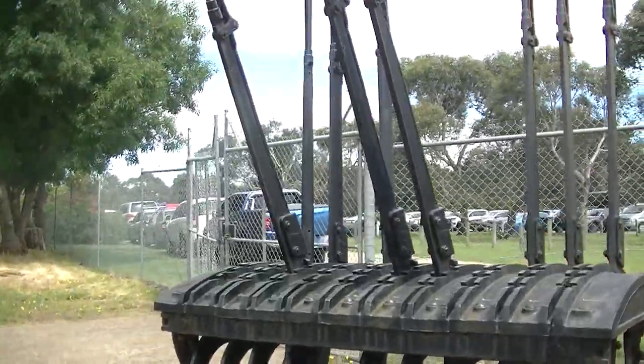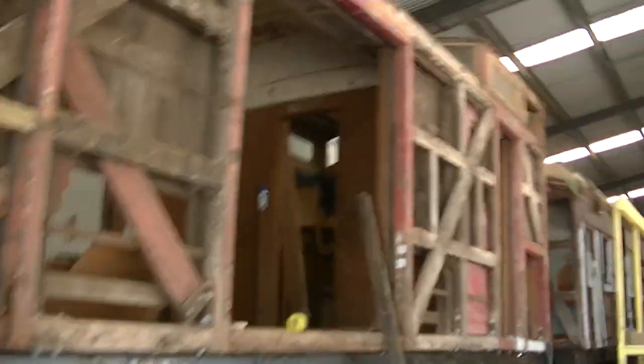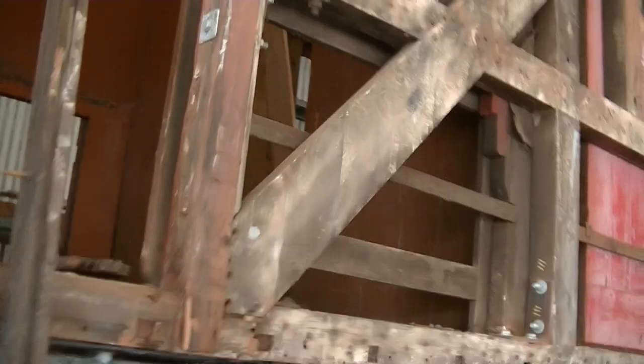Anyway, yeah. So we're allowed to come across and have a look at some trains. So here's a train that they took down. They're going to replace it, restore it. And I'm pretty sure this was a multi-purpose train, which means it could carry chooks, it could carry milk, it could carry passengers. And yeah, it wasn't suburban.